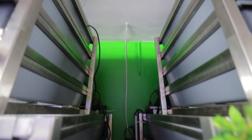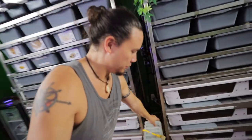And it goes right up there. The probe hangs right down there. And whenever it drops below 77 degrees in this room, it kicks that thing on. Again, I'm curious to see if that's going to happen.